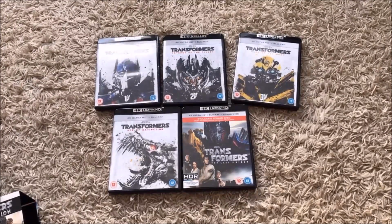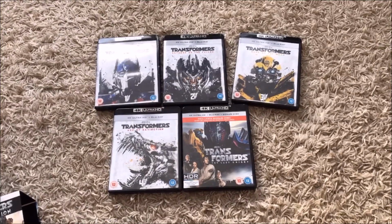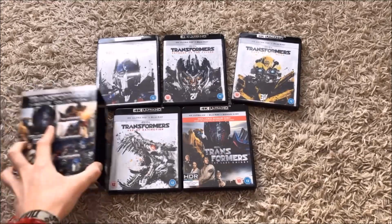Number two is a step up from number one. The only problem is it doesn't feature the IMAX scenes from the woods when Optimus Prime is fighting Megatron and the other Decepticons, when he gets messed up, basically. So that was disappointing. Upgrade from Blu-ray, yes. Not a massive one, but still definitely an upgrade.